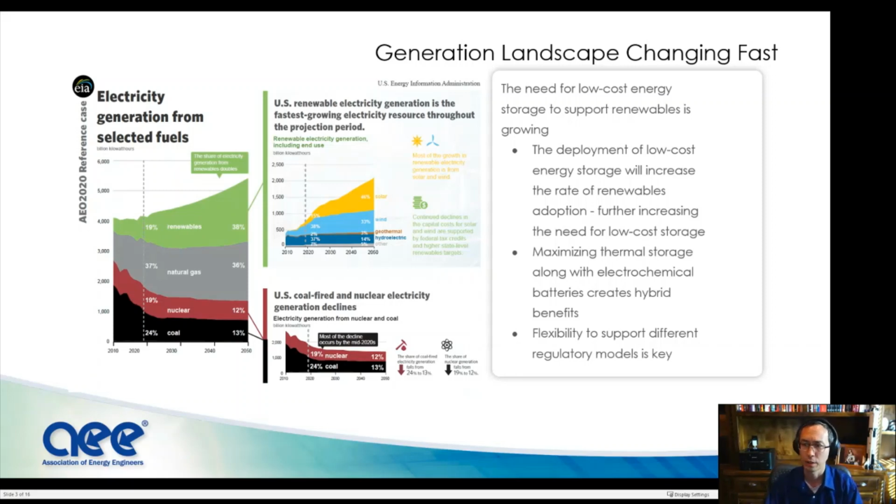Battery technology, electrochemical battery technology, is constantly improving. It is constantly dropping in price. But I believe that maximizing thermal loads, so storage that's already out there inherent in load control, is going to be an important piece, even if we have a lot of batteries out there, because you're going to get a hybrid benefit of controlling fast responding loads in tandem with batteries, and you're going to reduce the cycle time on those electrochemical batteries, and then ultimately create a hybrid asset for grid management. And I think one of the key issues as well is not only addressing this from a technology and economics perspective, but looking at the regulatory environment and what regulators are doing to encourage the adoption of this type of technology.